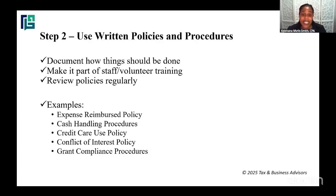So an example of some of the key policies that most nonprofits should have in writing include your expense reimbursement policy. That would outline what expenses are reimbursable, how staff should submit receipts to get reimbursed, and who would approve a payment for an expense reimbursement. Cash handling is essentially about how an organization handles cash, or if you do donations, how you collect donations for an event, if that's the type of thing your organization does.